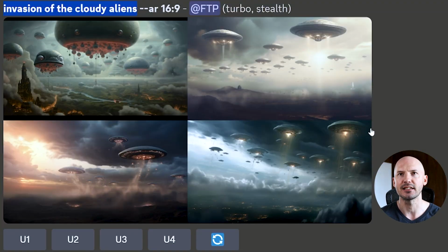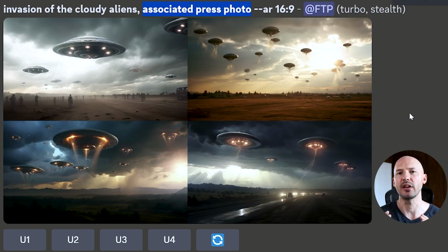This next phrase helps a lot as well, especially for the accents and smaller details of your images. Invasion of the cloudy aliens. These look like some hazy, soft paintings. How do we bring that into reality? Associated Press photo is going to help a lot. Look at the lighting in number 2 and the traffic beginning to pile up in number 4.